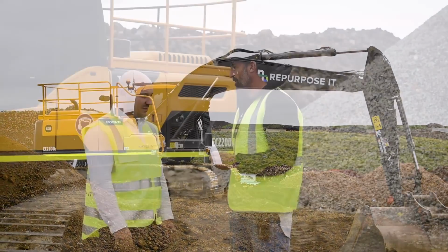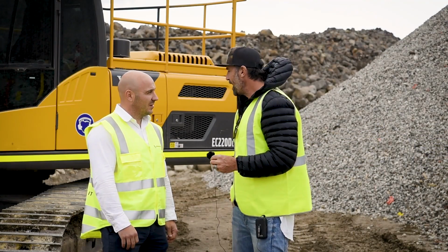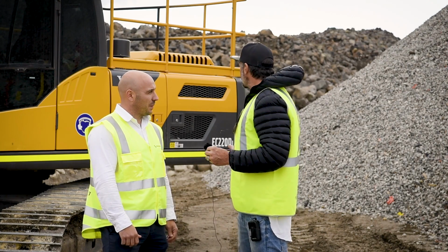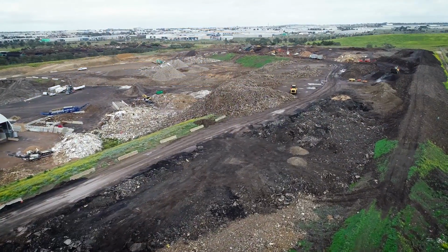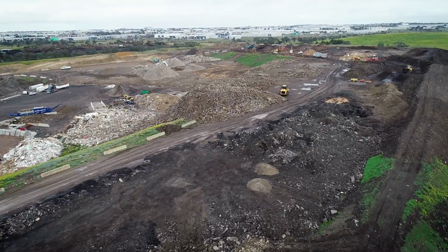Wow, mate, that's groundbreaking stuff. That's pretty awesome. So, mate, how have you been finding the machine side of things? You've obviously partnered up with Volvo. What's your experience been like with your machines, and what machines have you got on site?